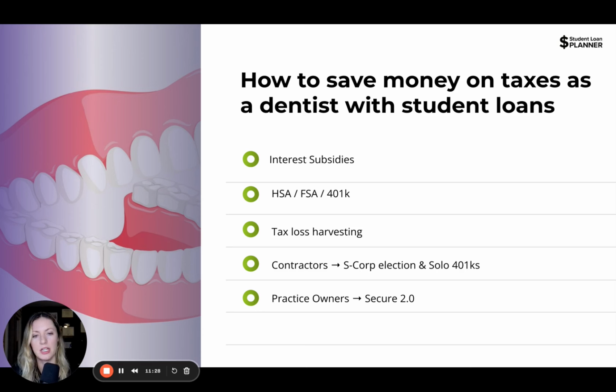Now, next up is for contractors. So this may not be relevant to everybody, but if you are a contractor earning additional income, 1099 income, there are some things that you can do to be smart about how you're taxed on that income. If you elect to be taxed as an S Corp, a solo corporation, you can do that if you open an LLC for that 1099 income, or you can straight out open an S Corp tax election. And that is a way to save on self-employment tax. So this is something that you might want to chat with a CPA, a tax preparer, or a financial advisor about. But it is a way to save on self-employment taxes strategically.